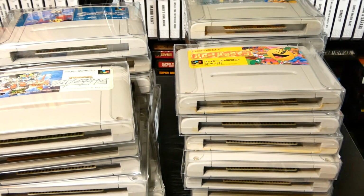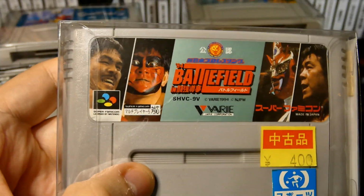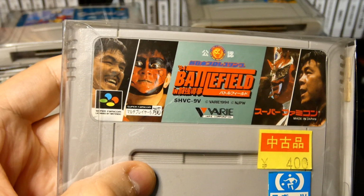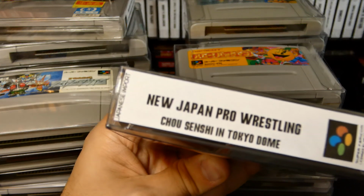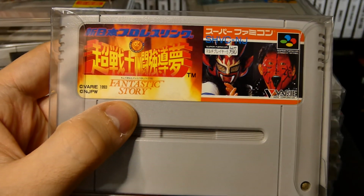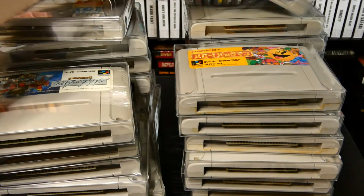And we're not done yet. We have a New Japan Pro Wrestling 94 Battlefield in Tokyo Dome. We got some pretty cool 90s Japanese stars right there. New Japan Pro Wrestling, Shusenshi in Tokyo Dome, and you got the Jushin Liger. And I think that's a Great Muta.